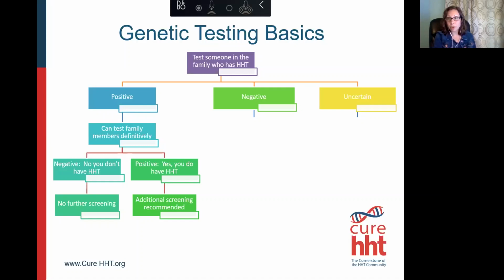So an uncertain result is when you get a spelling mistake in one of the genes that causes HHT, but unfortunately there's not enough information in the scientific community yet to determine: does it definitely cause HHT, or is it just normal variation in your DNA? We can have lots of changes in our DNA that don't actually cause any genetic conditions. And because, as Dr. McWilliams talked about, there are hundreds of different types of mutations that can occur in the HHT genes, we don't understand or know all of those different changes, and we don't know how they affect the blood vessels.